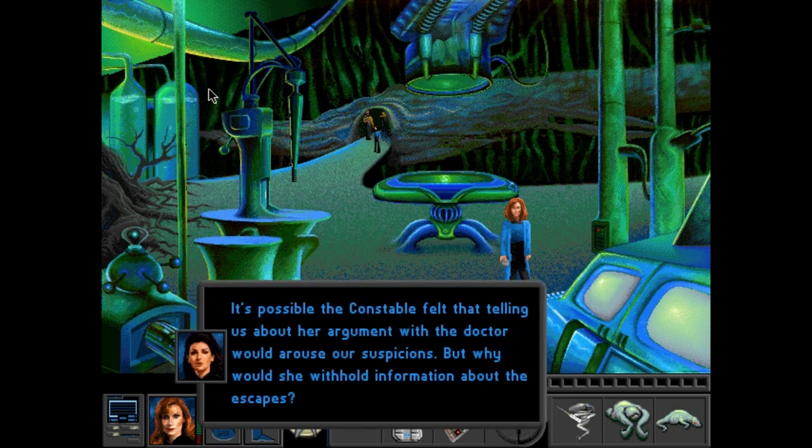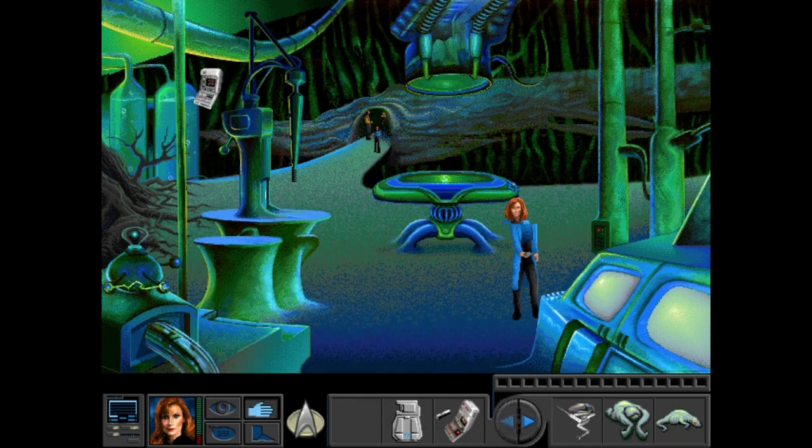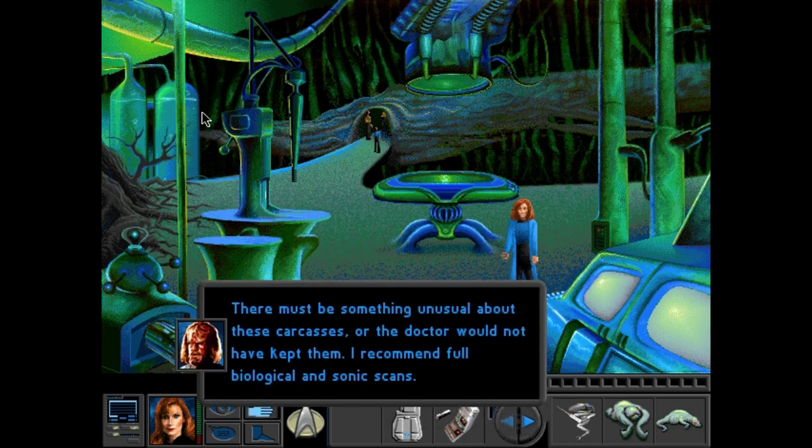It's possible the Constable felt that telling us about her argument with the Doctor would arouse our suspicions. But why would she withhold information about the escapes? There must be something unusual about these carcasses, or the Doctor would not have kept them. I recommend full biological and sonic scans.